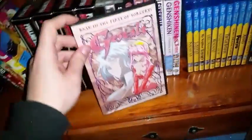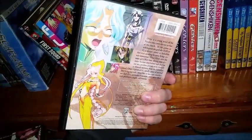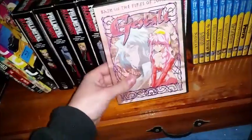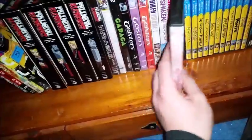Gestalt, another movie kind of like Baller Force that back in the day I really wanted to watch. Looks like your typical, what's the word I'm looking for? Like magic, swords and sorcery anime from the 90s. So, I mean, I don't know. Looks like it'd be alright. Just haven't sat down and watched it yet. The backlog grows ever stronger.